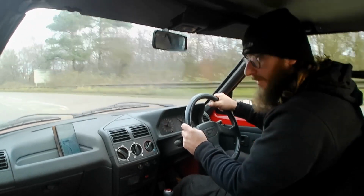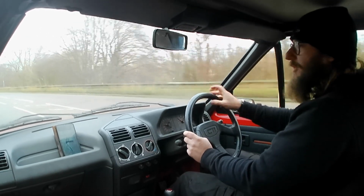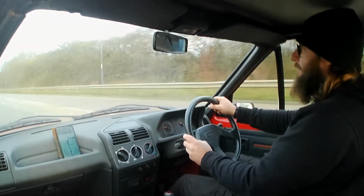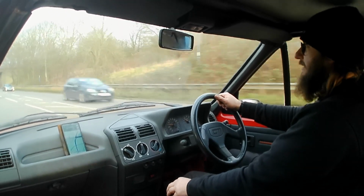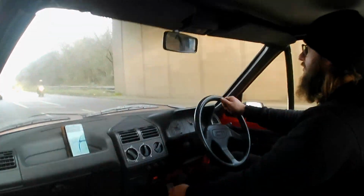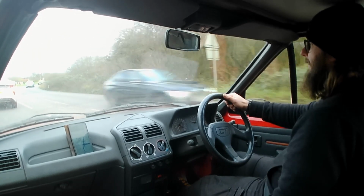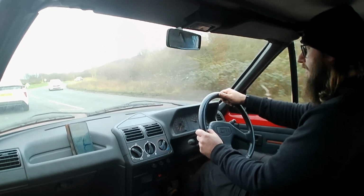Now this is probably going to be the last time I take this car out for a bit of a long jaunt. There might be others, but as far as shows for 2024, bit of a sad one because I'm going to be selling this car. It currently will be up for sale, or is, and with any luck, by the time this video goes out, it might even be sold, which would be awesome, but doubtful. But yeah, I'm selling the Peugeot. I don't really want to sell the Peugeot. It's a great car. I love it.